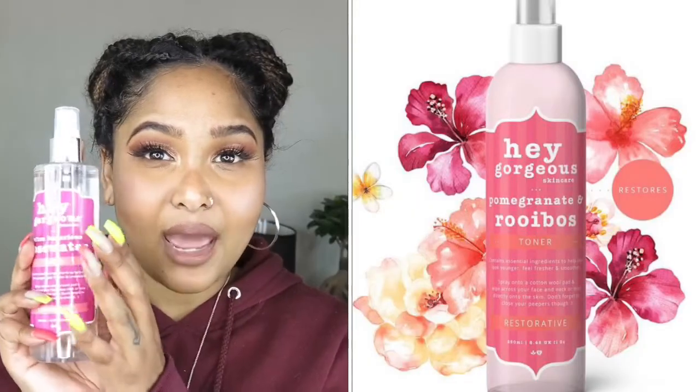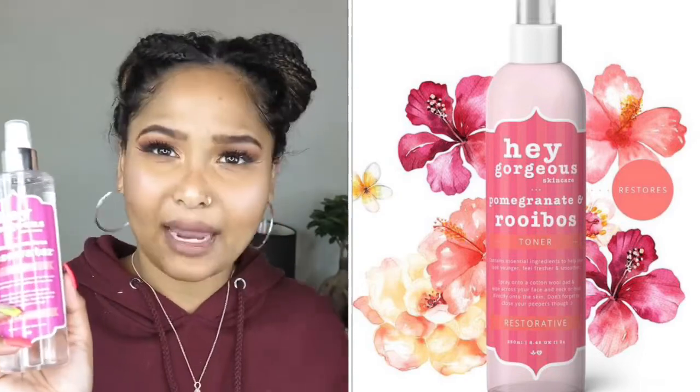But on the other side of the story, there are other toners that they have that don't have witch hazel in it. I was just looking at the most popular one that people use, but there is the pomegranate and rooibos toner. I don't have it around me right now, but I did purchase it, and it smells really good. It does not strip the skin. It doesn't have witch hazel in it. So if you're against witch hazel, there are other toners that you can use, and I would definitely approve the toners. I'm just on the fence on this toner, so you can decide on your own.